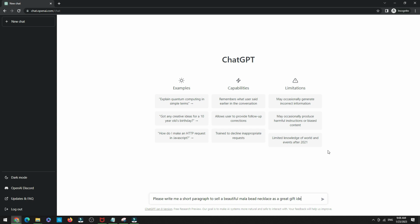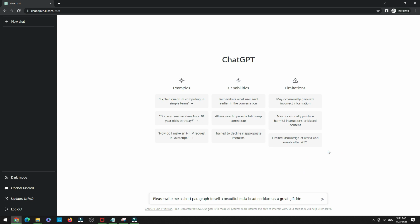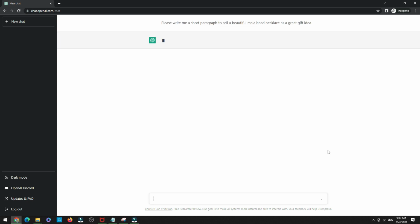I included beautiful mala bead necklace because whatever it writes, I want it to have the word beautiful in it. And then I said as a great gift idea because those are big keywords for my listing. So I'm going to have that in the tags and the title and all that good stuff. So I wanted to put that in the sentence as well. And this is what it generated for me.